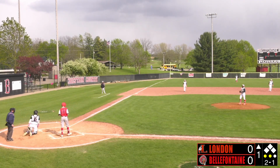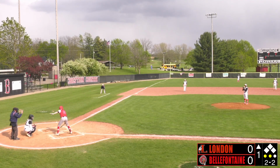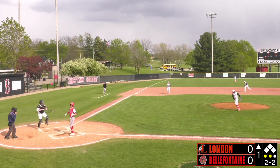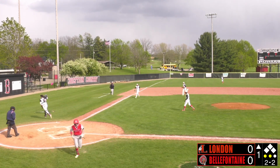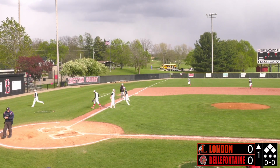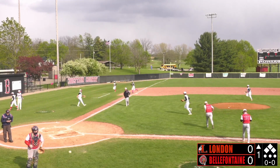Good pitch there from Chris. He looks to be locked in right now. Deuces are wild here if you play at home. And he strikes out the side. What a first inning for Chris Fogan. And Chris did have a little bit of a rocky start last game, but it looks like he's really found his footing here and starts off with 3 strikeouts for the game.